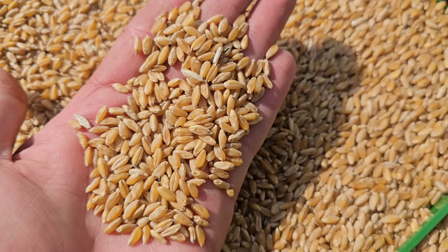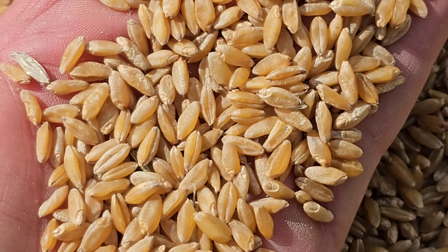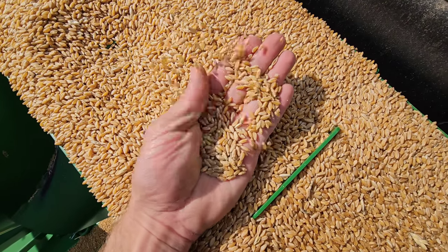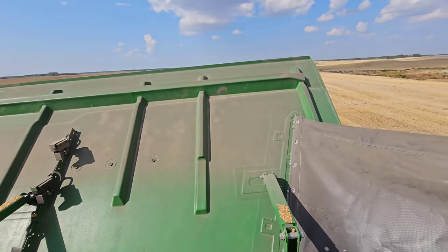There is some odd shaped ones. This isn't the best, but it's a 2. Borderline 3. But anyways, that's what we're doing. And we're putting the Durum in a bag.